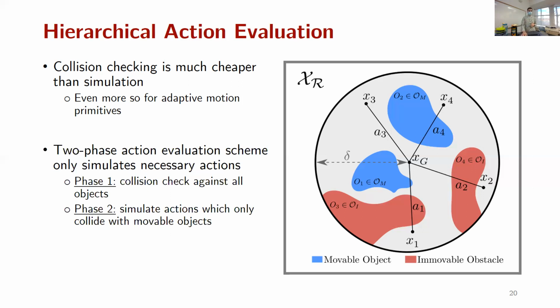In this image on the right, actions A1 and A2 collide with immovable obstacles, which is information we get from our collision checker. So we can immediately invalidate them without ever needing to simulate them. A3 doesn't collide with any object at all, so we know that it's valid, and we don't need to simulate that either. A4 is the only one we need to simulate because it collides with only movable objects, and we need to simulate it so that we can determine whether or not it violates any interaction constraints.